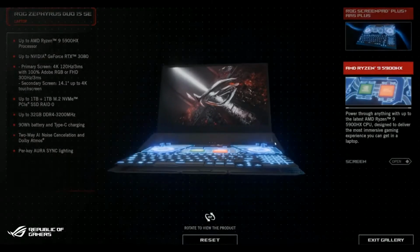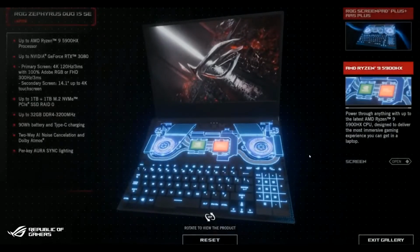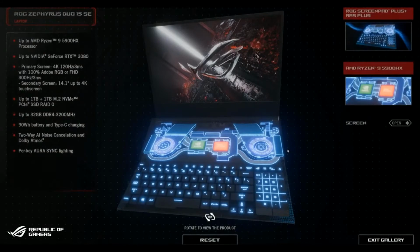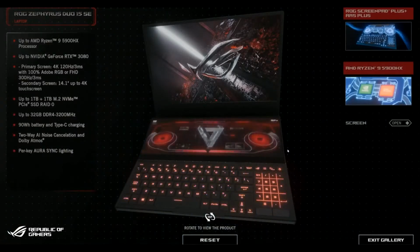I mean, this is the ideal device for a content creator, whether you're a streamer, a musician, or maybe a video editor. It's really ideal for that. But also if you're just a gamer and you want to use this secondary display for, you know, managing your builds when you're playing a MOBA or whatever, it's got so many cool applications that I'm a big fan of personally.